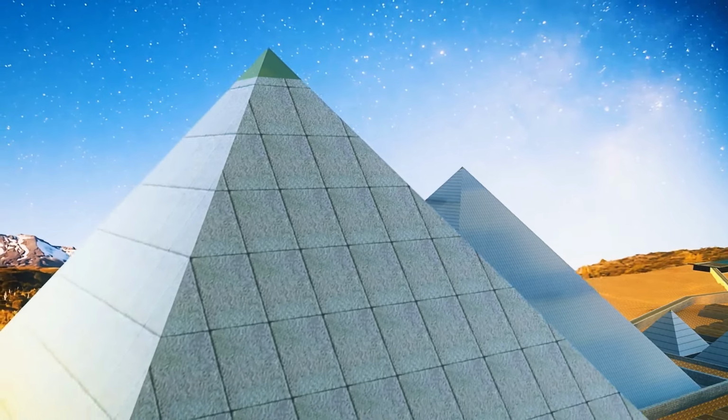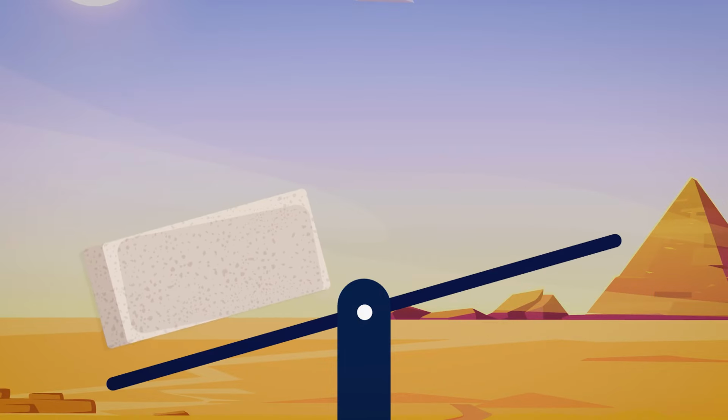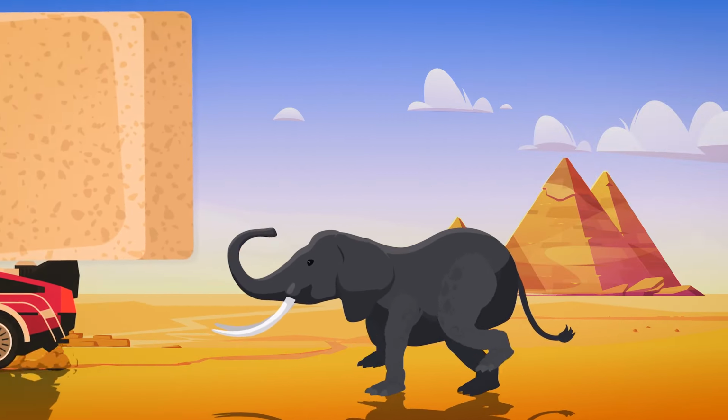Scientists estimated that ancient Egyptians used about 2.3 million stone blocks to build the first pyramid. Each block weighed more than 1 ton. This is the weight of a rhino. Some blocks were even bigger, being almost as heavy as an elephant.